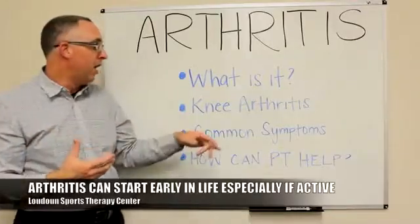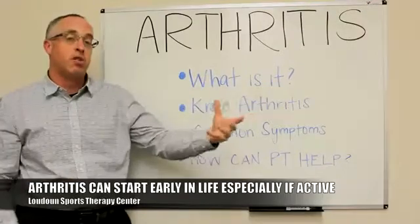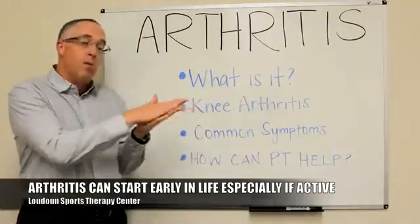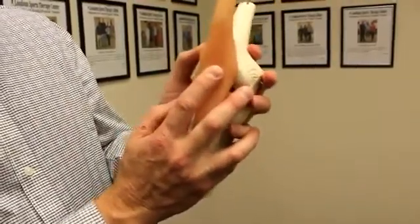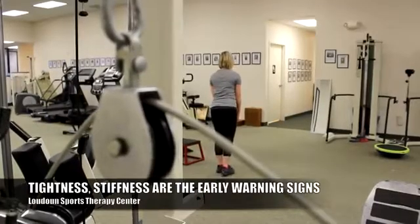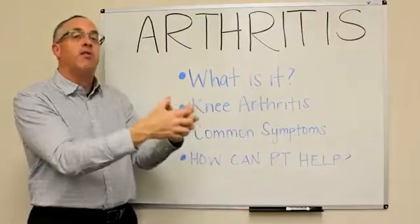So again, keep in mind, arthritis starts early on in life. It probably starts to some degree if you're very active as a teenager. You start getting a little bit more friction, you're very hard on your joints, you play a lot of sports, you do a lot of activities, etc. And you start to create a little bit of wearing on those surfaces. So if we're looking at the knee in general, you're beginning to wear that cartilage just a little bit. And what happens then is that you start to experience that tightness and that stiffness. So understand, those are the signs of arthritis.